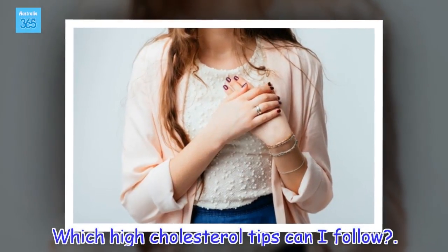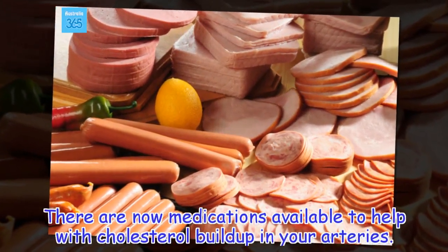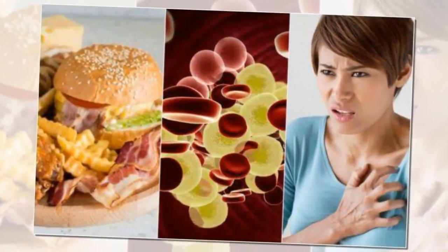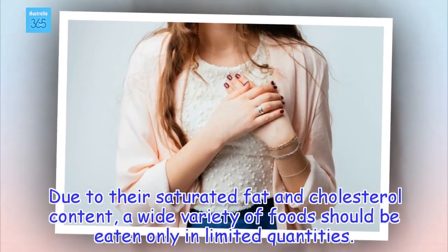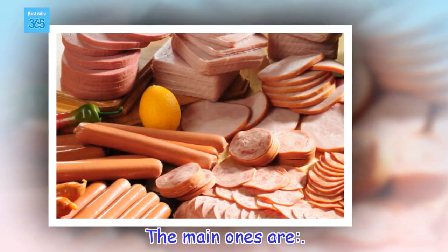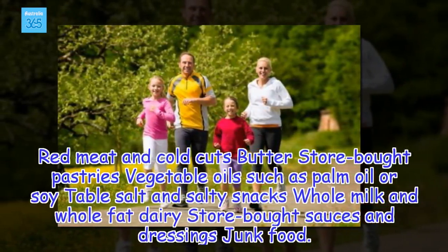Which high cholesterol tips can I follow? There are now medications available to help with cholesterol buildup in your arteries. However, the main treatment methods consist of lifestyle changes. Foods to avoid. Due to their saturated fat and cholesterol content, a wide variety of foods should be eaten only in limited quantities. The main ones are: red meat and cold cuts, butter, store-bought pastries, vegetable oils such as palm oil or soy, table salt and salty snacks, whole milk and whole-fat dairy, store-bought sauces and dressings, junk food.